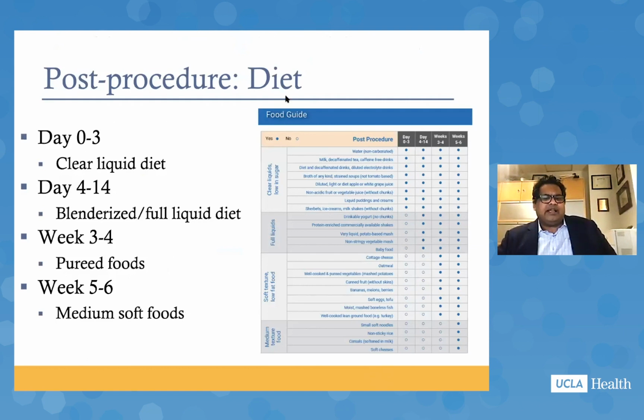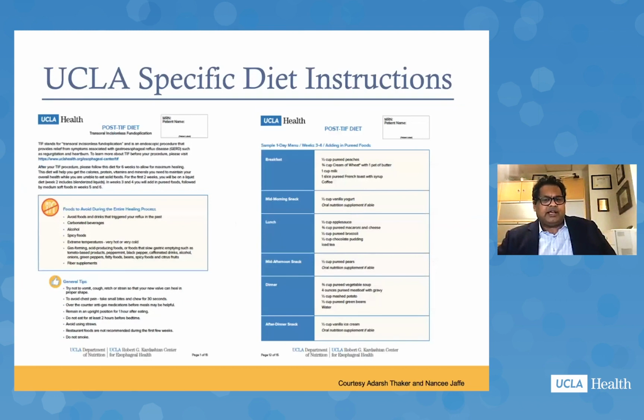So in terms of diet, I mentioned you don't want to have a very heavy diet in terms of solid foods. You really want to keep a clear liquid diet for about 3 days. You then move to a full liquid blenderized diet after 3 days until 2 weeks. Weeks 3 and 4, you can move up to pureed foods and then medium soft foods for weeks 5 and 6. And then usually after 6 weeks, you're able to resume a more regular diet.